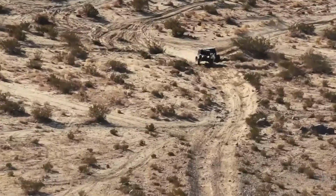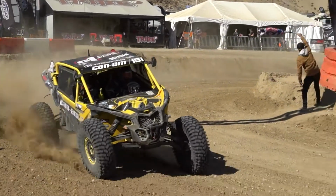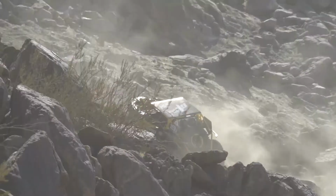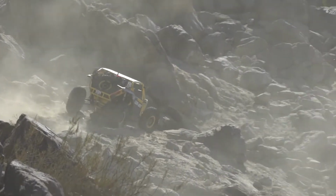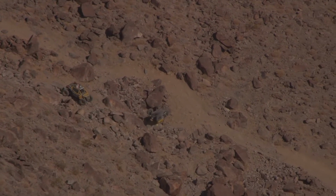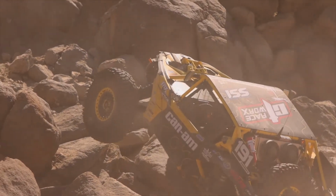We won the desert race on Saturday. We had a really good day on Saturday, and then we backed it up yesterday with the actual KOH UTV win. My plan was just to stay smooth and try to get to the rocks in the top 3. We were able to get to the rocks actually in second. So we got into the rocks behind Hunter Miller, and he made a mistake and ended up flipping. And from there, we just kind of paced ourselves to make sure we took care of the car and got it to the end.